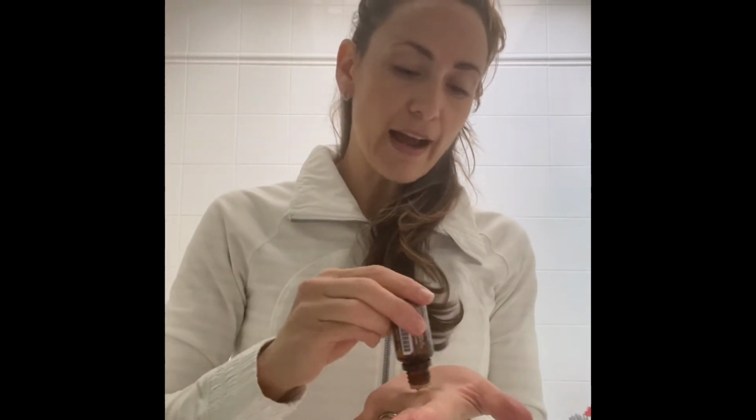So a way that I enjoy the benefits of citrus oils, which are very uplifting and mood enhancing, is to pop a couple of drops in my palm, rub my palms together, and then just shake it through my hair. Yeah, so the oils, remember, essential oils are not oil per se, they're essences, they're plant essences.